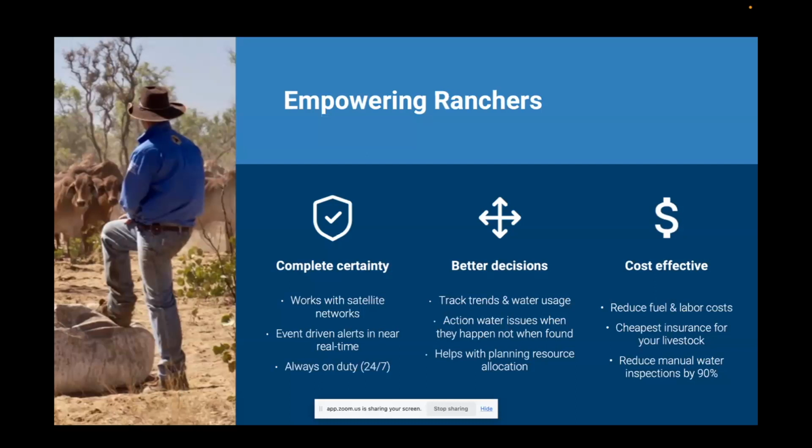We're also empowering ranchers to make better decisions, track trends, track your water usage, and then action those water issues when they happen, not when they're found. And this also helps with planning resource allocation at ranches.